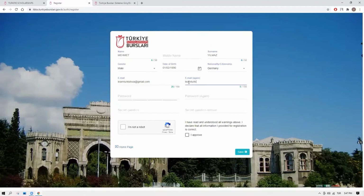Then Turkish via gmail.com. All right, then we are going to write a password. Be careful, there has to be at least 8 characters, and these characters cannot consist of only numbers or digits. So there will be numbers and letters. Let's write a password. All right, once again.